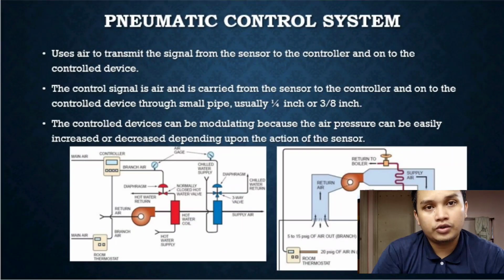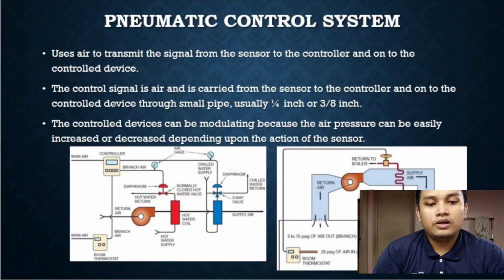So, we know what control system is involved to maintain the comfort level, but now I want to explain how a pneumatic control system could achieve the thermal comfort. A pneumatic control system uses air to transmit the signal from the sensor to the controller and onto the control device. The control signal is air and is carried from the sensor to the controller and onto the control device through small pipe. The control device can be modulating because the air pressure can be easily increased or decreased depending upon the action of the sensor.